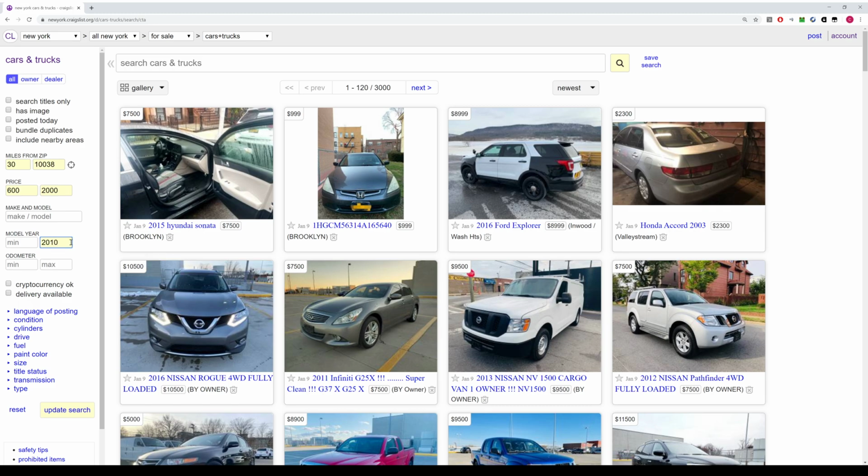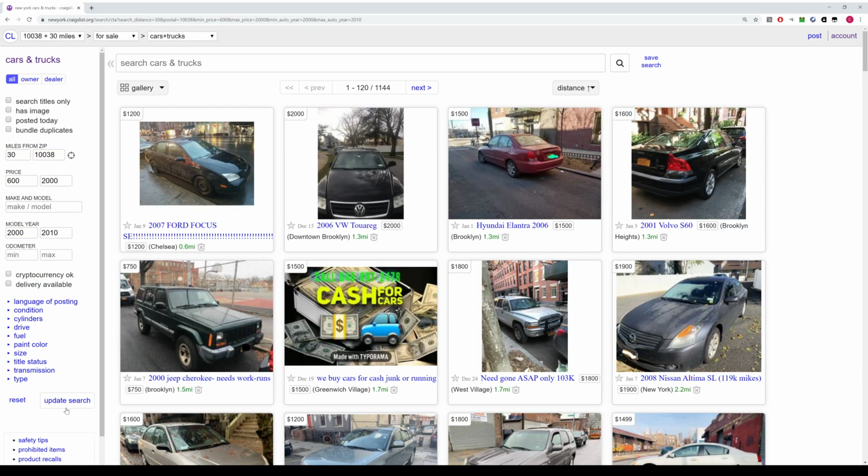We'll do 2000 to 2010. That's an interesting decade. Probably the third most expensive decade, to be honest. I think the 80s are probably the cheapest right now. Odometer will keep that blank. We'll hit update search. It's probably going to be, okay, 1,000 cars. That is a lot. Okay.